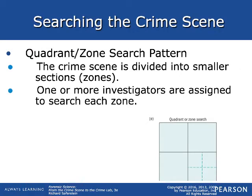Okay, now a quadrant. A quadrant is 4, or they call it a zone. So the crime scene is divided into these zones. It could be 4 pieces, and then an investigator is assigned to go through each zone.